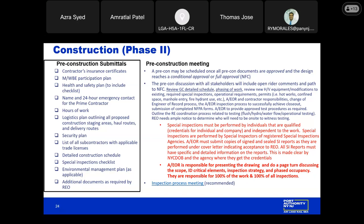Thank you. We also look for the name and 24-hour emergency contact of the prime contractor, the hours of work, any required logistics plan outlining construction staging areas, haul routes, and delivery routes, a security plan if required, and a list of all subcontractors with applicable trade licenses. We also need a detailed construction schedule, which includes start and end dates, any required special inspections, AEOR inspections, any anticipated pretests or official tests with the Port Authority, any go-live dates, and milestones. It should be as detailed as possible.